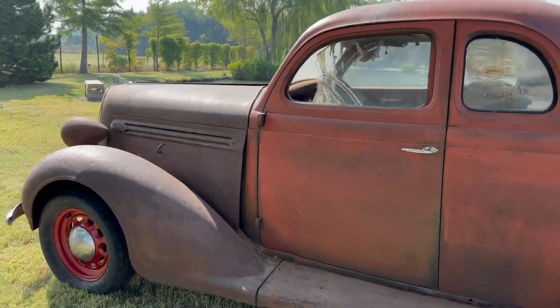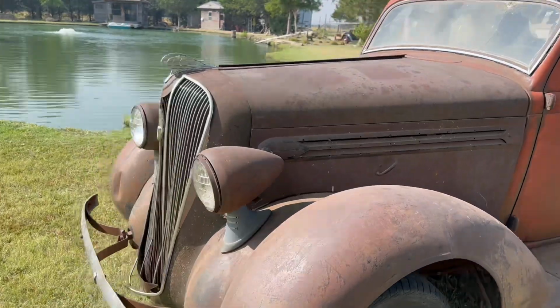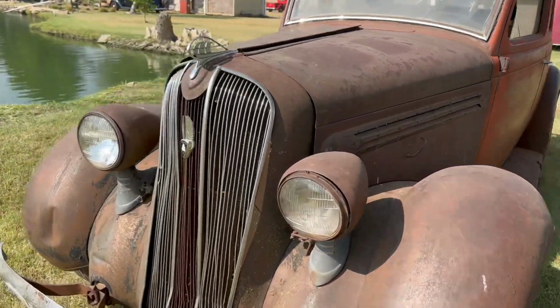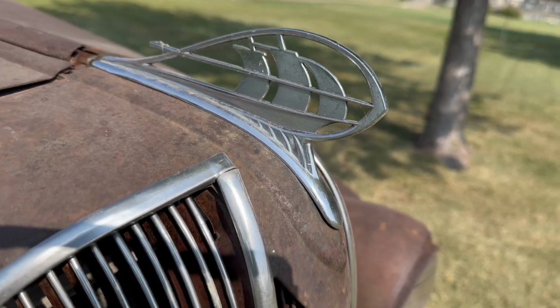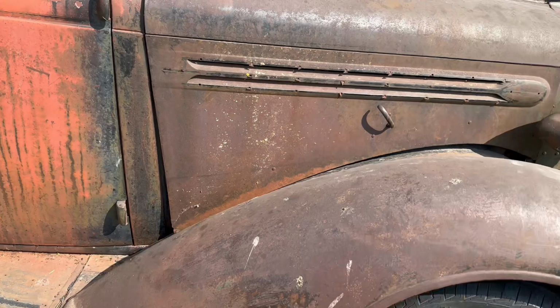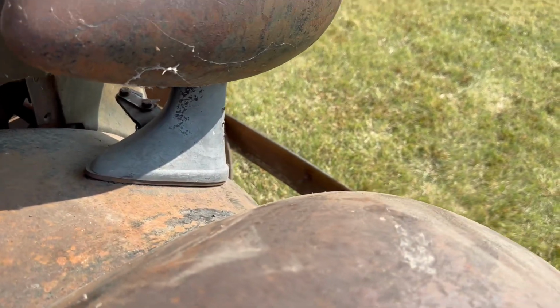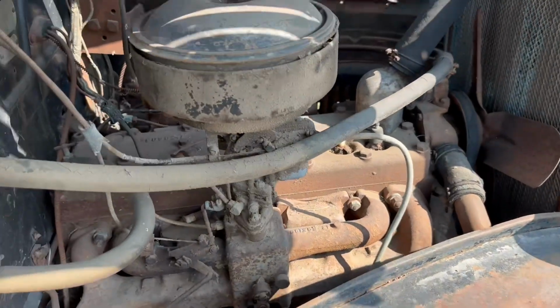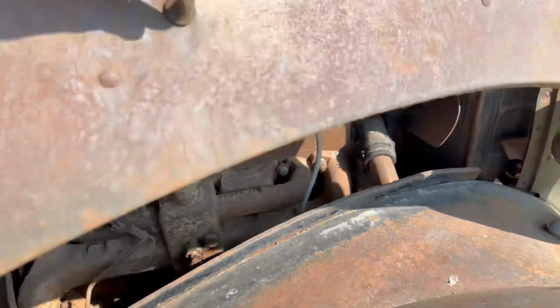These old coupes are super cool. You don't see them very often, but finding good, complete projects like this, all the way down to the super cool ship hood ornament, something you don't see very often. This car does have all of its stock original drivetrain still in it, original headlight stands. Under the hood, just your basic flathead 6-cylinder Mopar.